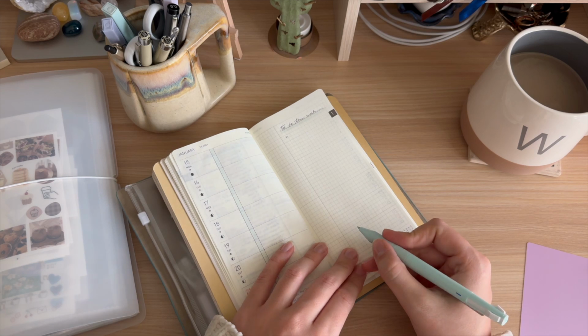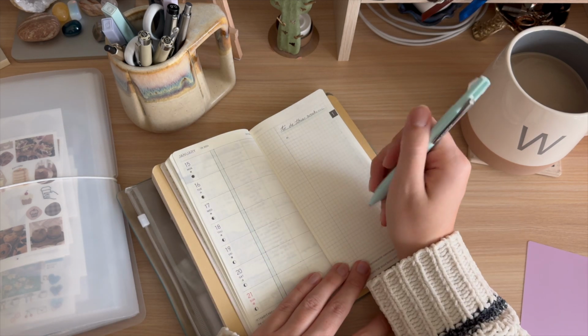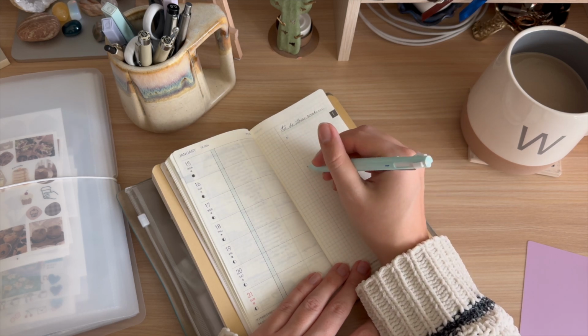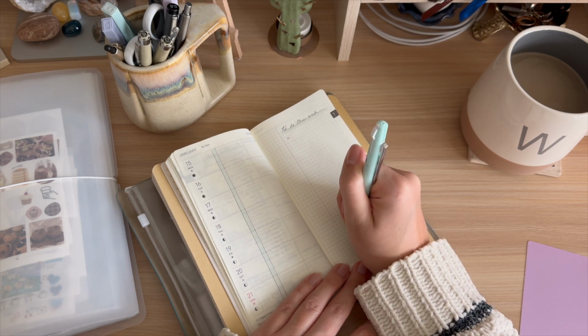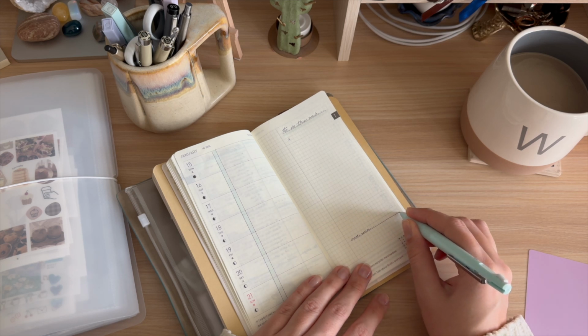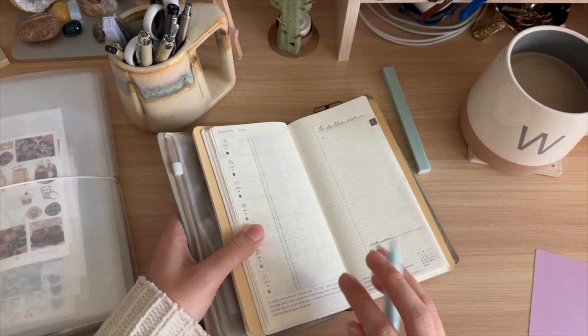The next thing I want to lay out is my column for things I want to get done the following week, or just if I have any events coming up. I feel like it's nice to have a separate section with a specific space for it. So I'll usually just write that down here and also underline it. That way there's a little bit of a division. Okay, that is the general outline, and now we can get into the more specific things.